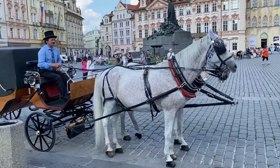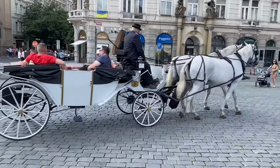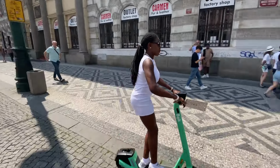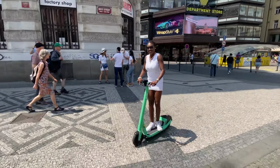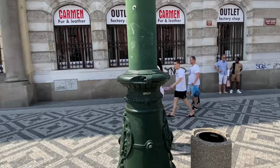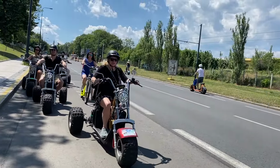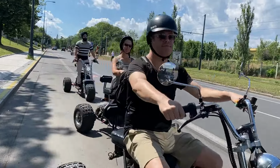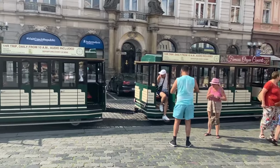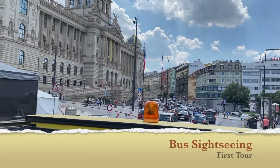The horse carriages are always on standby and at your service. Be environmentally friendly and zip through the streets of Prague with an electric scooter. Or embark on a thrilling trike and electric scooter tour. A tourist train tour is another wonderful way to view the city. I experimented with different sightseeing tours.